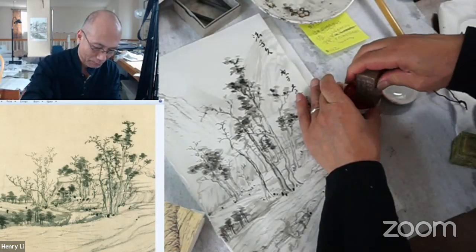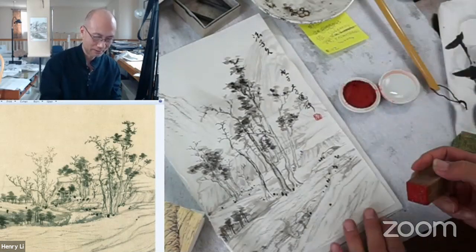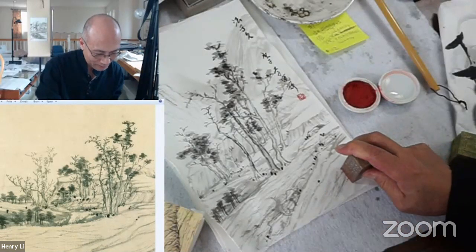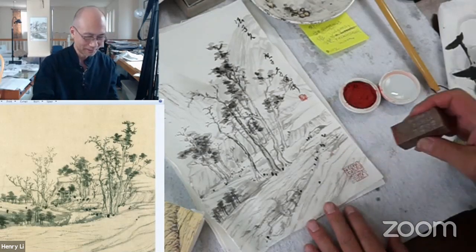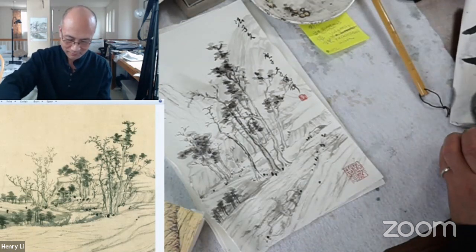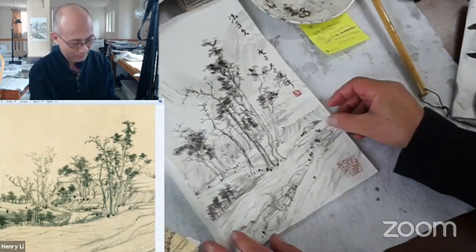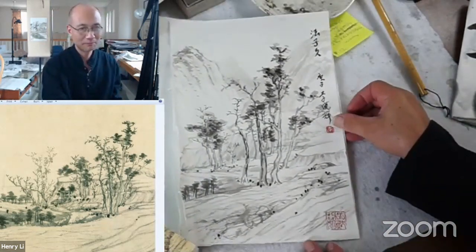桃花源记. Taoyuan means another world, by Tao Yuanming of the Jin Dynasty, a fifth century hermit poet. It says, 豁然开朗, suddenly opening, sudden enlightenment. Okay. This is a seal I did in my college years. Yeah, that completes this practice.